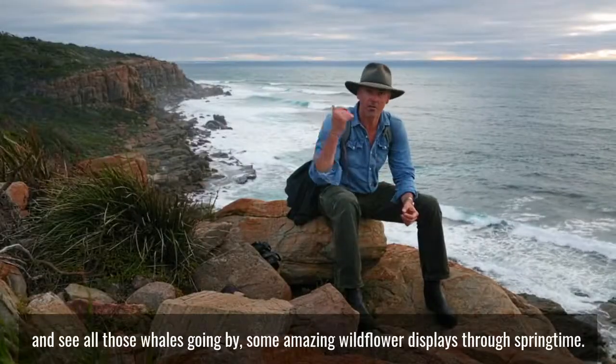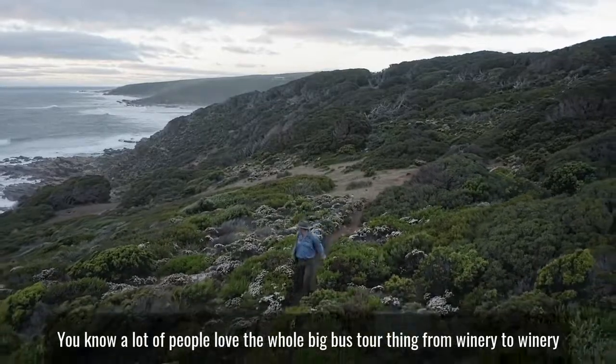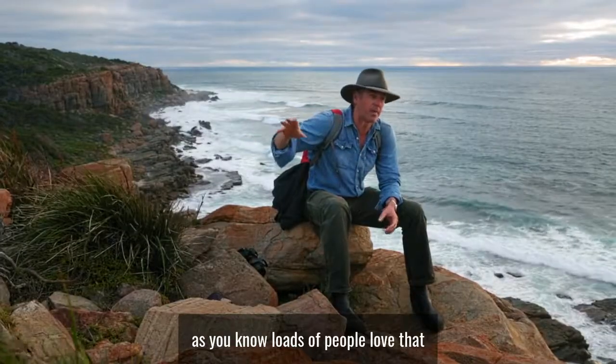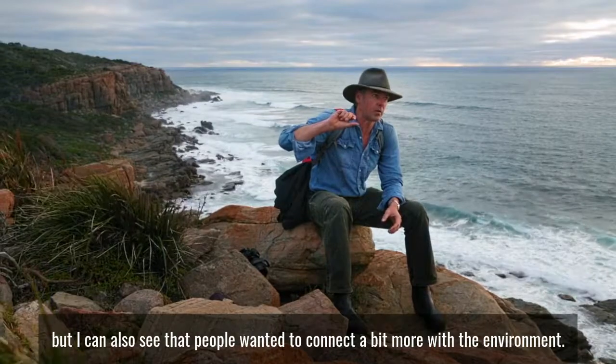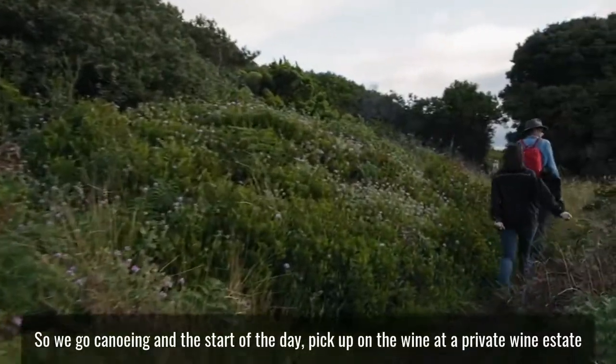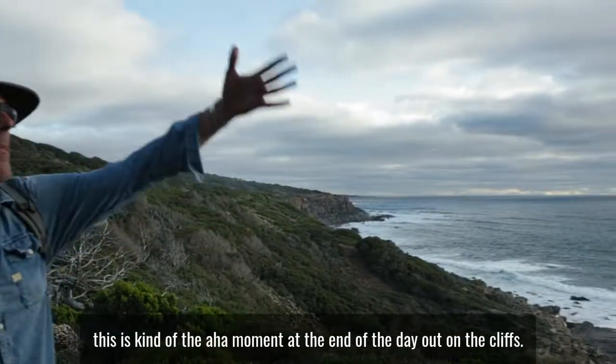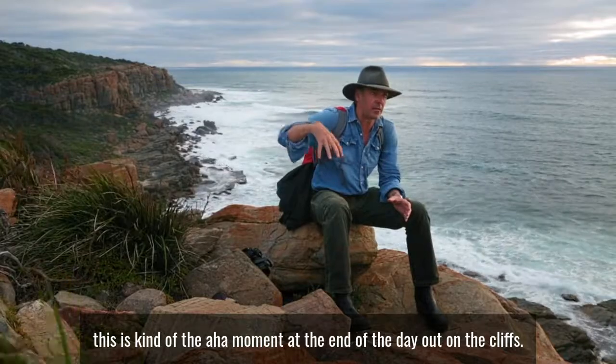Some amazing wildflower displays through springtime. A lot of people love the whole big bus tour thing from winery to winery to winery, and loads of people love that. But I could also see that people wanted to connect a bit more with the environment. So we go canoeing at the start of the day, pick up on the wine at a private wine estate, and this is kind of the aha moment at the end of the day out on the cliffs.